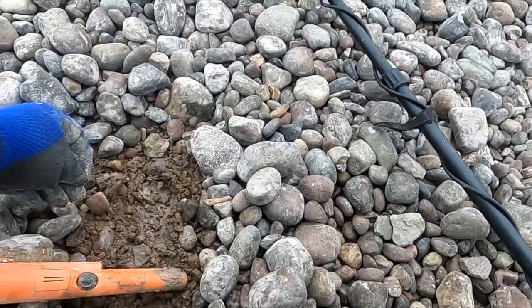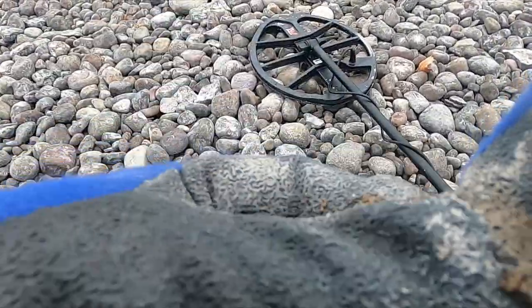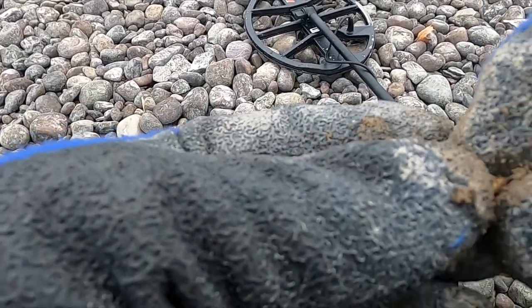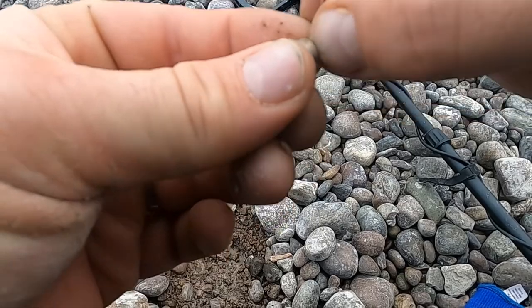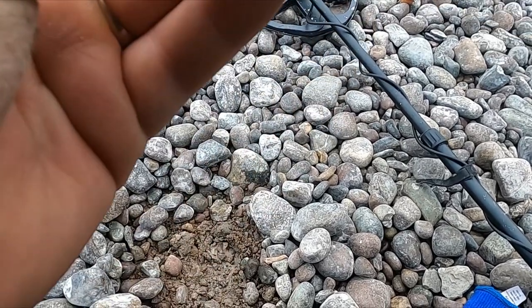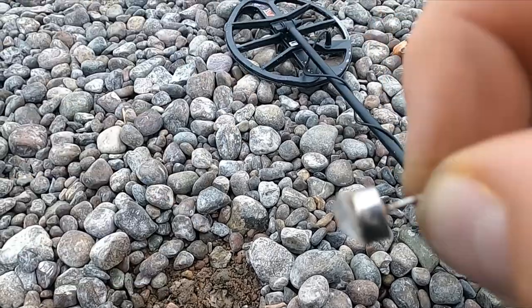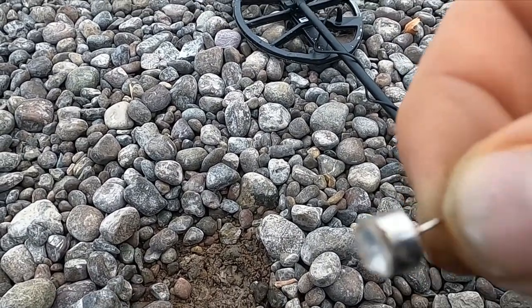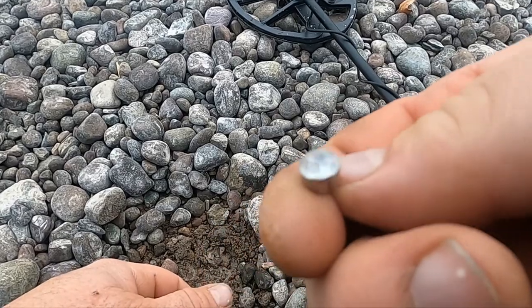All right, looks like we got our first piece of jewelry. Looks like it's probably going to be bling. But sure the back is. I don't know if you can see that, but look how crappy that's glued in there. It's like overlapping. All right, well, first piece of jewelry.